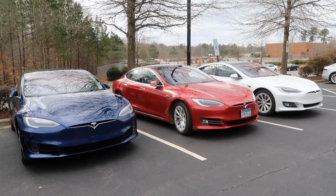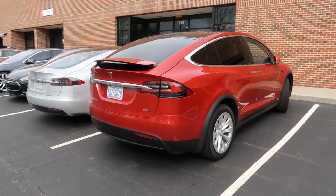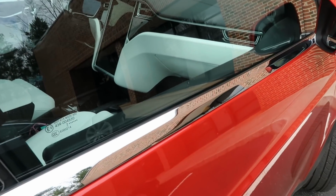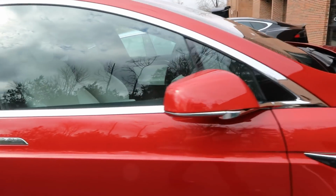I just love Tesla events where we get to see all these awesome cars. This is a 100D Red X, but it's not Ruby. Does it have a white interior? It sure does. But not carbon fiber. So we can tell it apart, but almost Ruby.